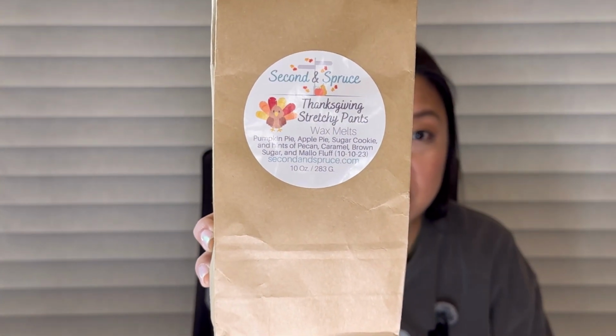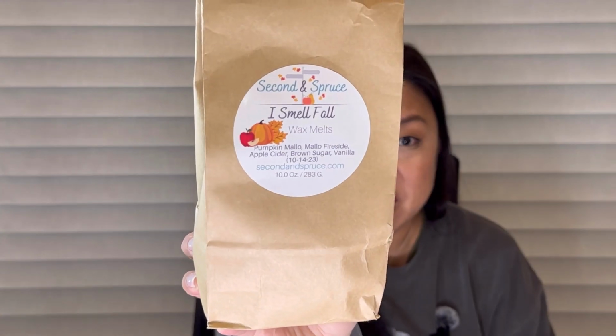And then I pulled Thanksgiving stretchy pants, pumpkin pie, apple pie, sugar cookie, and hints of pecan, caramel, brown sugar, and mallow fluff. And then I pulled I Smell Fall, pumpkin mallow, mallow fireside, apple cider, brown sugar, and vanilla. I think that's all of the Second and Spruce. And then let's move to Rose Girls.